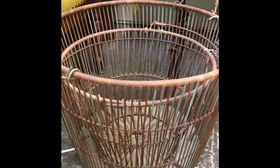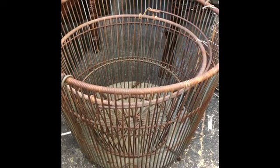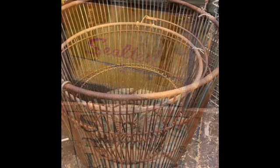I have those birch log bundles outside. That would look really cute in these baskets next to your fireplace or even on your front porch.